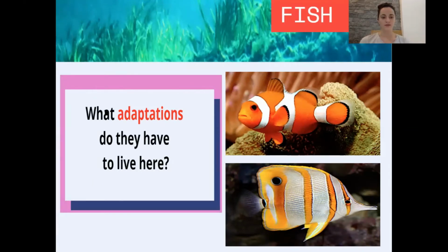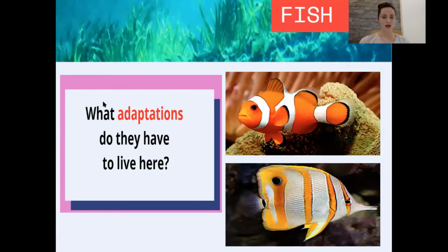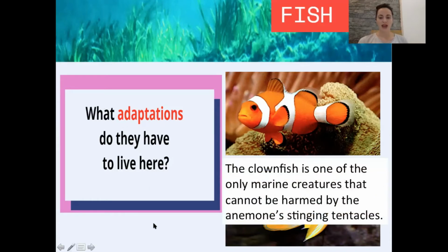Gills, nice. Can you give me another one? Fins, nice work. To help it survive, what adaptation does the clownfish have? I remember Teddy said it. Who can read about it for me? Minlong, can you read this for me?